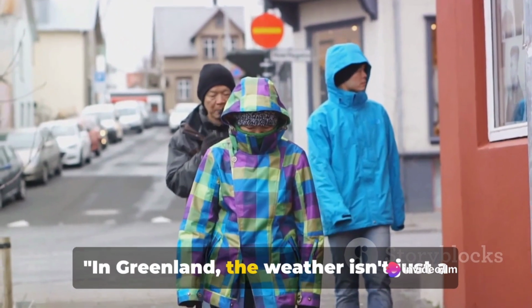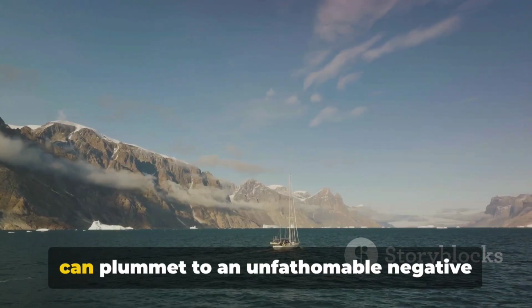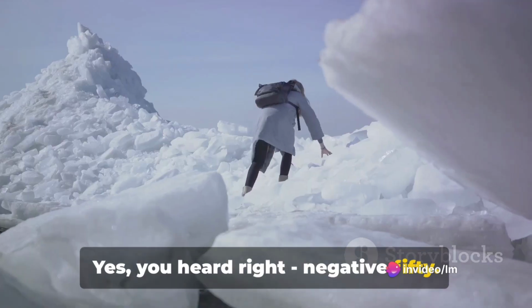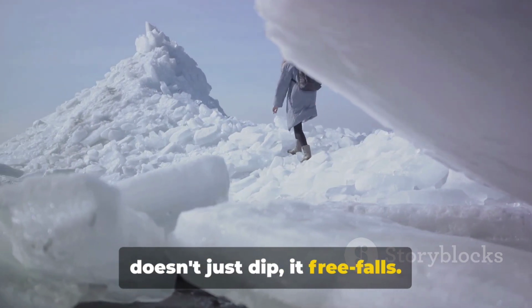In Greenland, the weather isn't just a small talk topic, it's a survival guide. Picture this, a place where temperatures can plummet to an unfathomable -50 degrees Celsius in winter. Yes, you heard right, -50. That's Greenland for you, a land of extreme temperatures, where the mercury doesn't just dip, it freefalls.